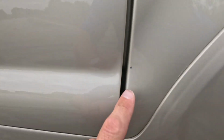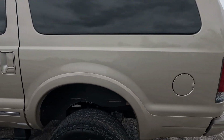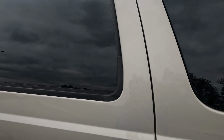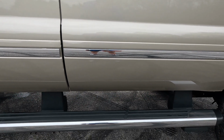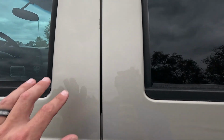Little rock chip right there, and another little rock chip right there. But again, overall, very clean. Of course, guys, with these videos, remember, this is not a 2024. This is a 2005. This is, what, 19 years old? And it still has 200,000 miles on it, which is low for an Excursion and low for the year. But it's still been driven around, so they're not going to be perfect. They're still going to have some flaws and imperfections.